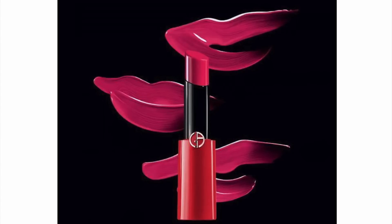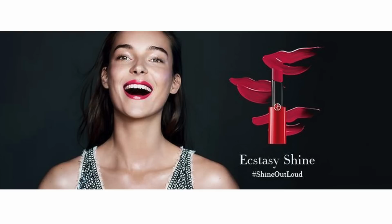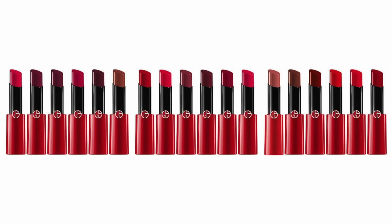Anyway, Giorgio Armani, these lipsticks, which are very nice. Ecstasy Shine. She does look like she's having a bit of ecstasy going on. She does. She's like, yes! Game of Thrones! Yay! So there looks to be 18 shades.